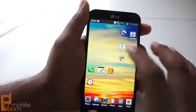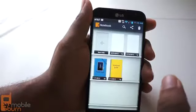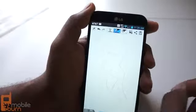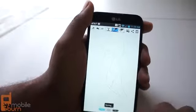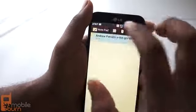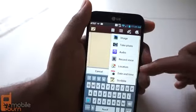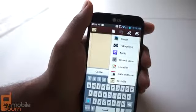The Optimus G Pro doesn't have quite the feature, but it actually has it split up into two separate apps. You have Notebook, which is going to allow you to draw and, you know, make your little notes with your finger. You can do kind of the same things that you saw me do on the Galaxy Note 2. Or aside from that, you can go to Notepad, which is the more traditional version of entering text notes. You can actually add attachments like audio, video, record. And so you can do the same things, but it's split into different apps.